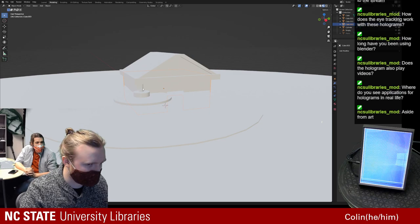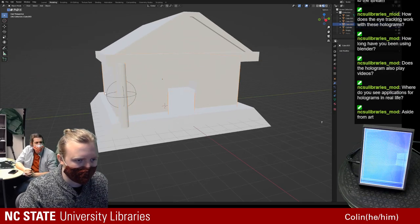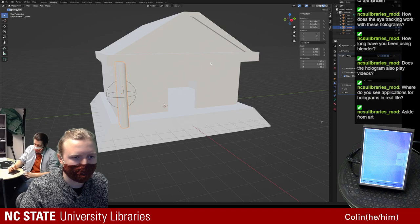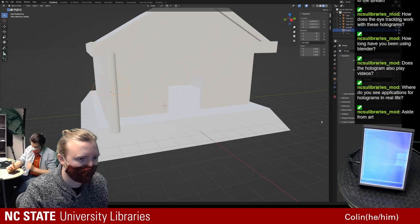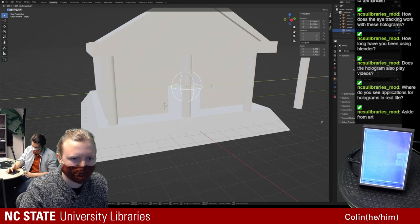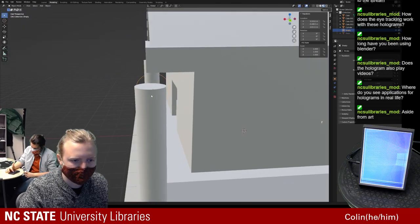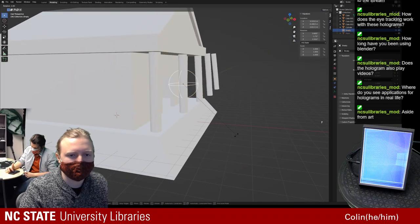First things first, I need to apply my scale. There we go. If I hit the N key, you'll see I have this transform information. This has a scale of 1, and this before had a scale of something like that. So now where I move this is going to determine where all the copies of that other object are going to go. If I move these out, it's going to move each of these out a little bit. You'll see this is not perfectly aligned, so these are a little bit off, but that's not important for what we're doing right now.